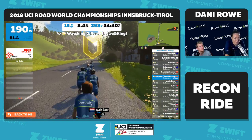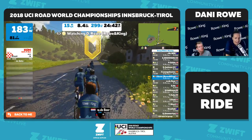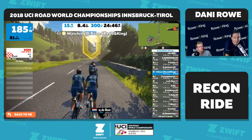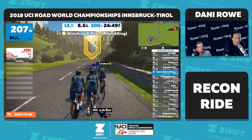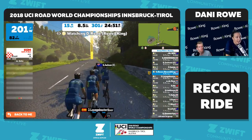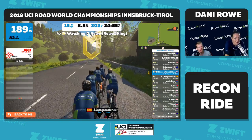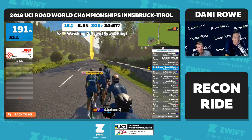So it gives that motivation to the riders behind to keep pressing on, because you can always see someone in front of you. Yeah, absolutely. Very straight and very undulating. But again, a very hard climb to pace.